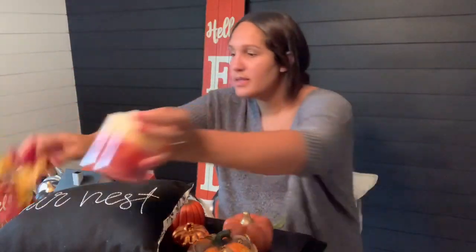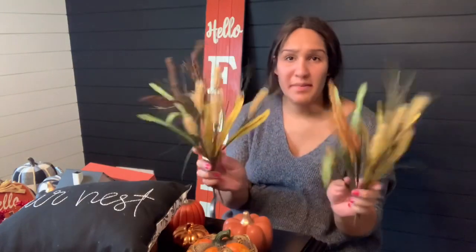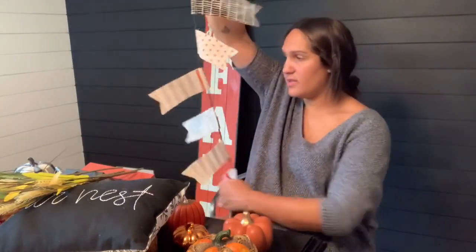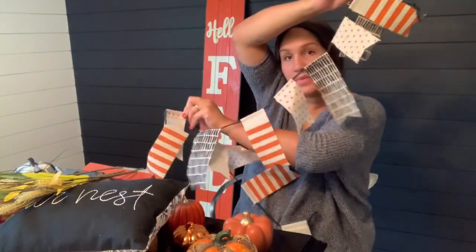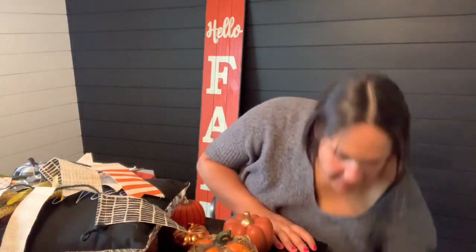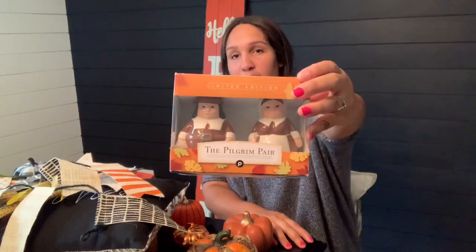And I use this as a centerpiece as well. I have these. Maybe I can use them somewhere, I don't know. I have this little thing here, and I just put that on my mantle, like under the TV, over the fireplace. I just kind of strung it on there. And then just this salt and pepper shaker and their little pilgrims. And I think that's all I have from last year.